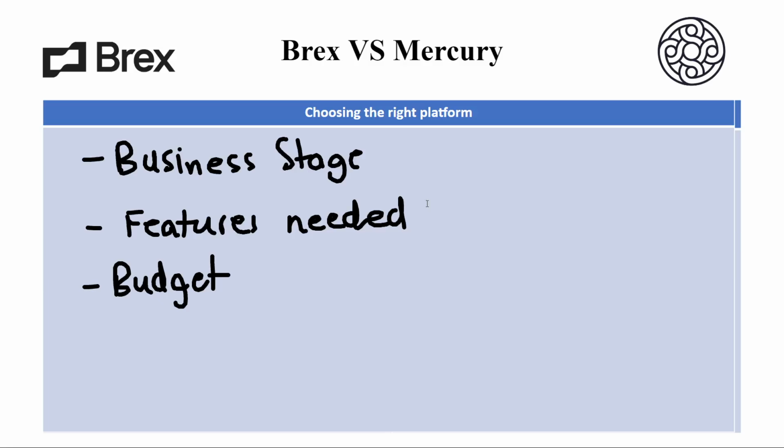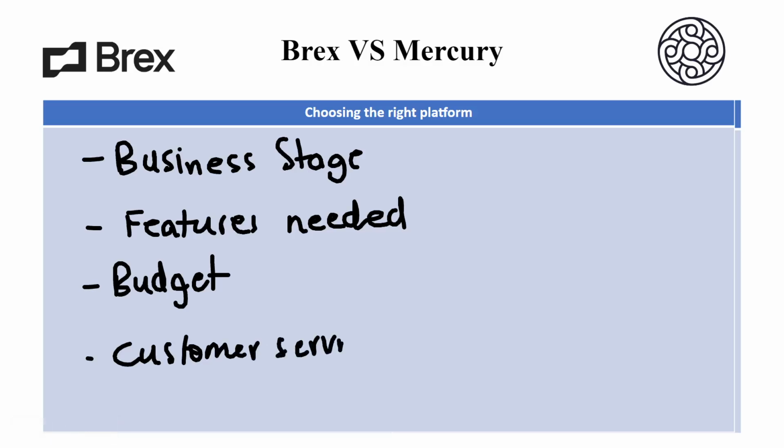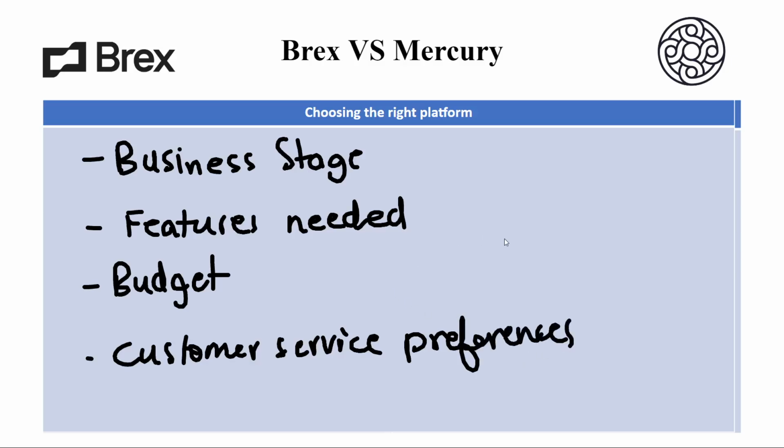for your spending habits. And lastly, look at customer service preferences. Think about the level of customer service that aligns with your needs. Do you require a dedicated account manager, or are you comfortable with online resources and a community forum?